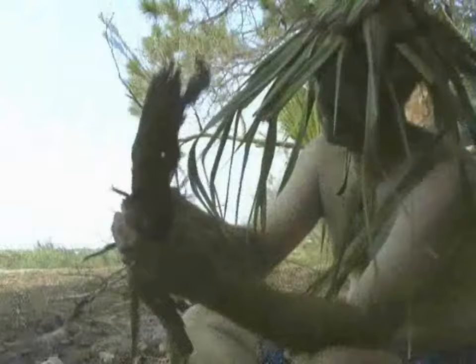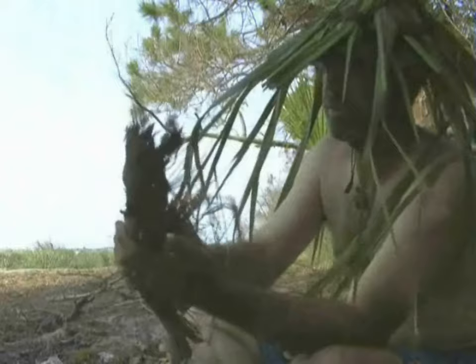What I'm doing is peeling the inner lining out of this old cedar bark. It's very dry, and it makes a really good fire starter.